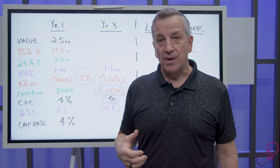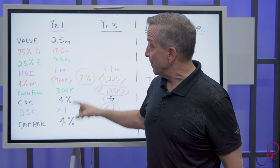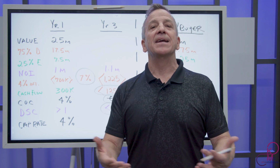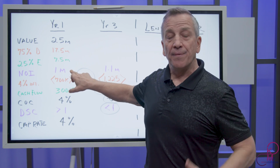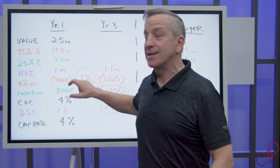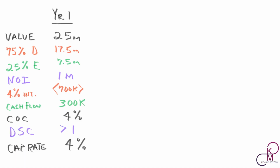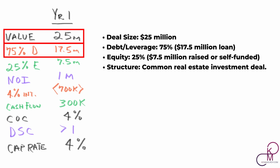That's very important. So when a bank is looking at what they're going to lend on a property like this, they're looking at the NOI, because essentially this is the net income that they're going to lend against. This is the amount of money the bank's going to lend you against, because this is how it's going to be paid back. This is a very typical deal: a $25 million deal with 75% debt, or 75% loan to value, with 25% equity. A very, very common deal.